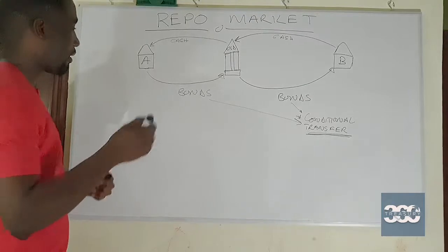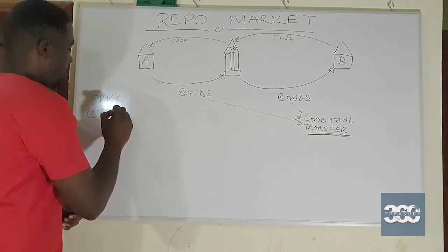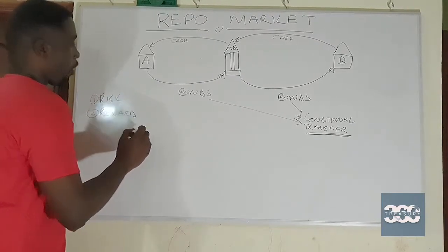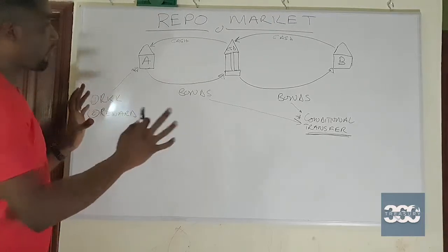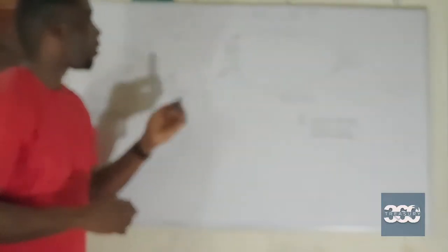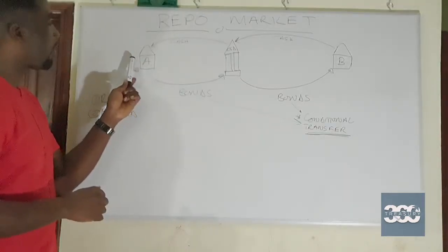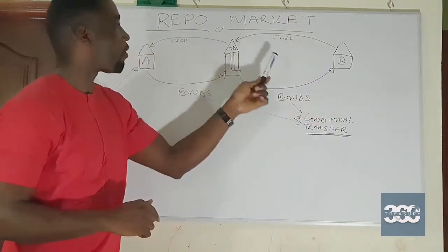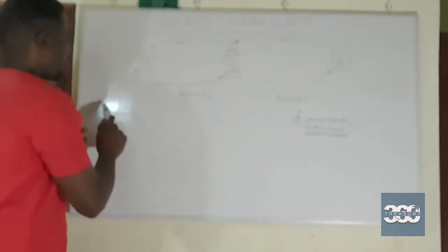All right, so the first point is that the risk and reward of the bonds stay with the original owner of the bond. So in this repo, currently in the Ghanaian market, the repo that a Bank A will do with a Bank B, where Bank A transfers bonds to Bank B, the risk and the reward of the bond stay with Bank A. Bank B is merely holding the bond as a security for the cash it lends to Bank A. All right, so conditional transfer, risk and reward sit here.